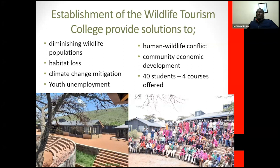And the college is providing that opportunity to give solutions to all those challenges that we are facing as a landscape. At the moment, it is training youths to create employability skills, but also to provide them with the skills and knowledge to address the challenges that are facing the Mara landscape.